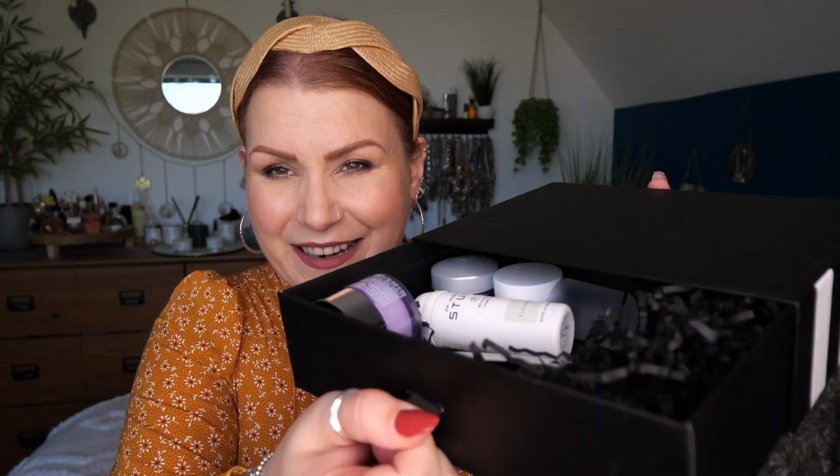This box cost £59, as did the makeup one, and it has a value of around £135. It's easy to open up. I love the box. I love the black and white striping. It's a little tray. There's no information about the products in the box, but you'll be able to find all of these products individually on the Sephora website if you want to learn a little bit more.